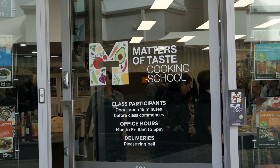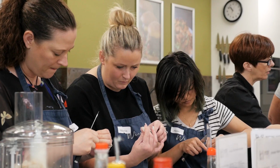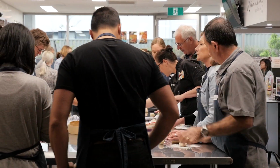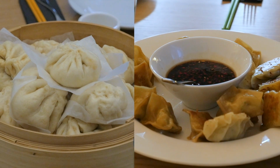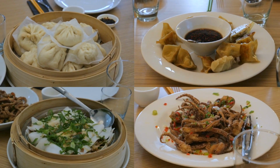If you've ever dreamt of being a master chef or just want to wow your friends and family at home, a cooking class could be a good spot to start. These keen students are learning the art of cooking dim sum dumplings. Today they'll whip up Cantonese steamed pork buns, northern-style dumplings filled with tender prawns, duck-filled noodle rolls and salt and pepper squid.